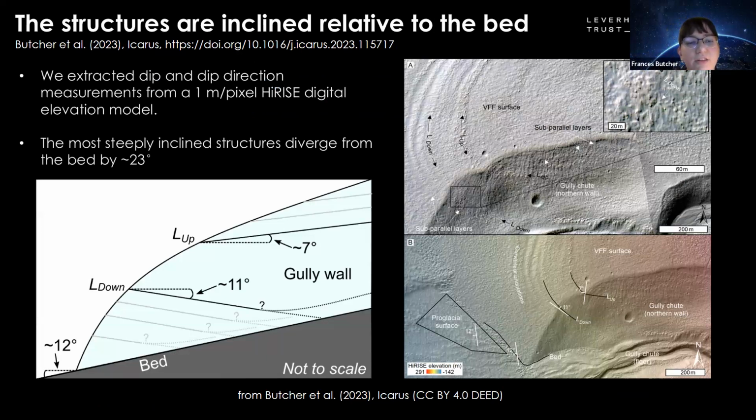You can see that the layering transitions from relatively bed parallel up glacier and becomes more and more inclined as you head down glacier towards the margin. And so this layer that I've called L down actually is diverging from the bed at about 23 degrees and 11 degrees from the horizontal. So it's quite steeply inclined.